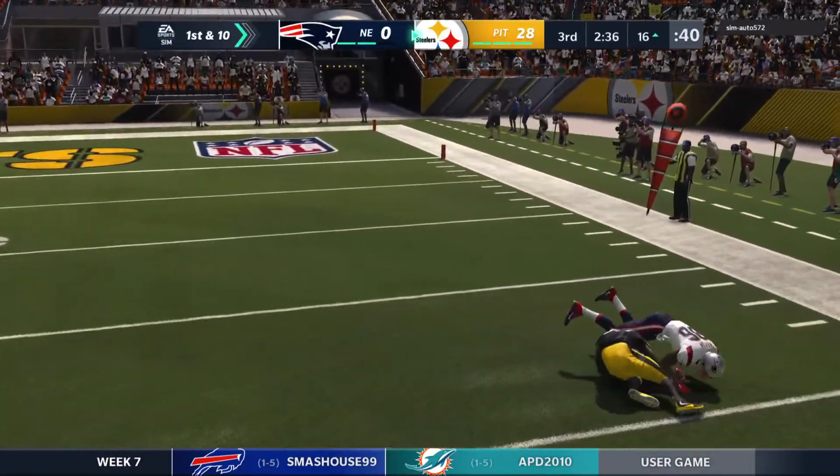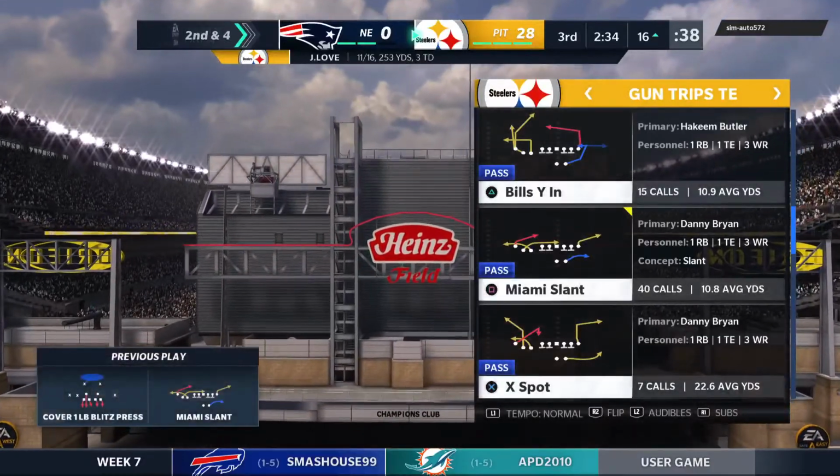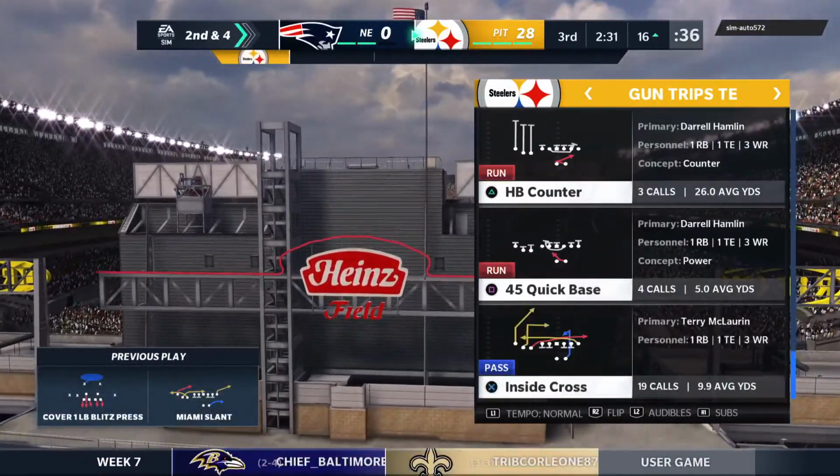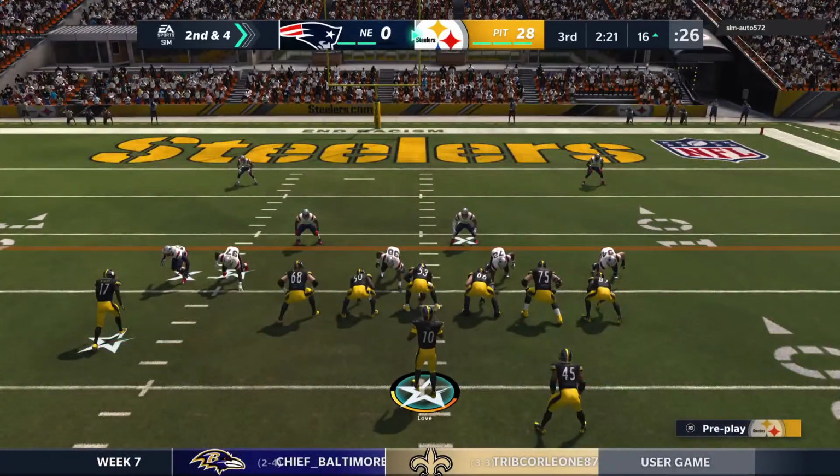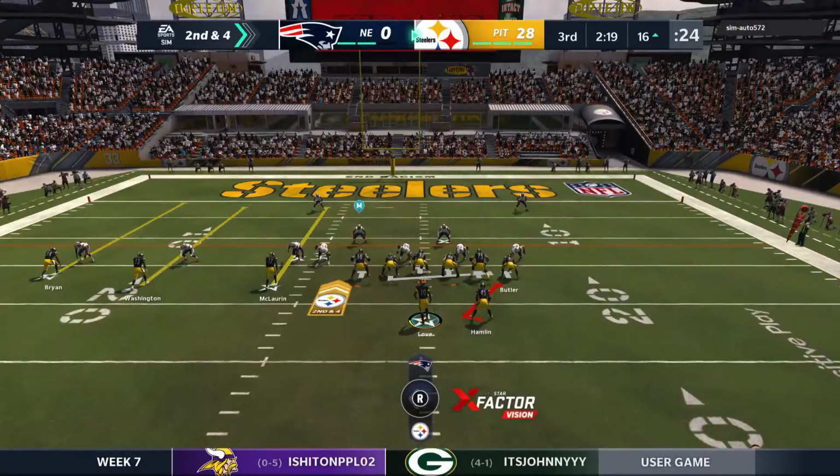That's complete to Butler. A gain of 6 there on first. Not a big window to throw. Coverage wasn't too bad there. Yeah, they had him under wraps pretty well, but somehow able to muscle his way open and catch the ball.